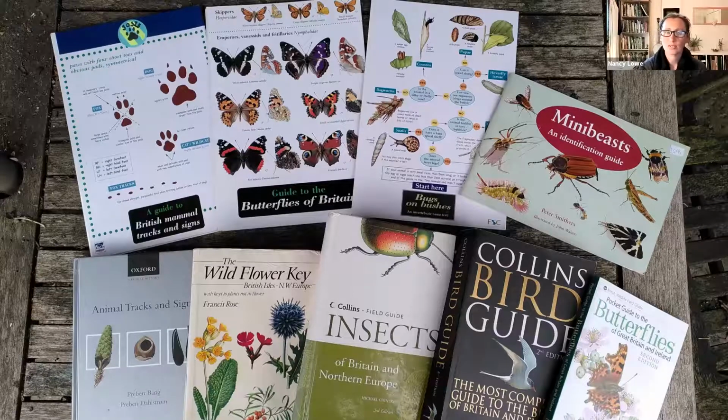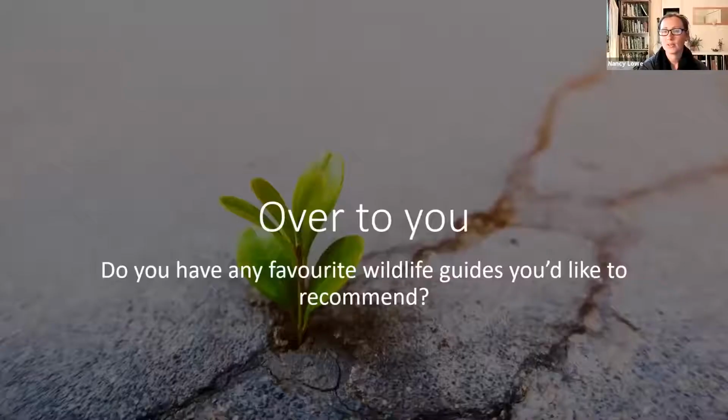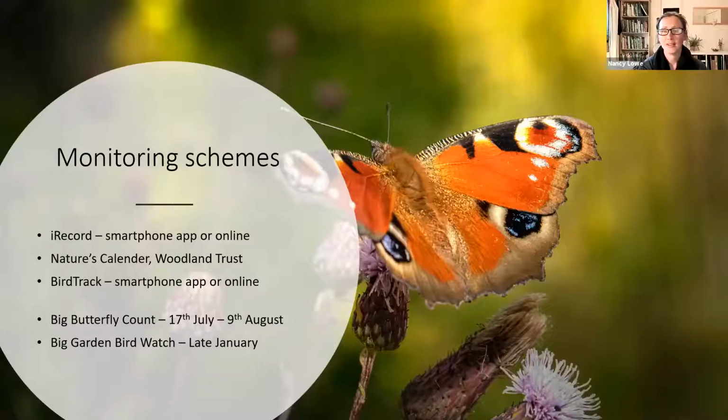So do get into this and really explore your garden wildlife and find out what's there. And then if you're doing that, I do encourage you to get involved with some of the monitoring schemes. The Stepping Stones Project is doing some fantastic work to help with wildlife, but something we can do as gardeners is find out what we've got in our gardens and record it.